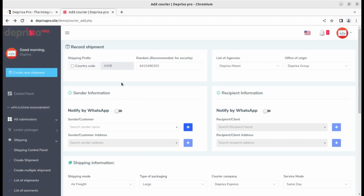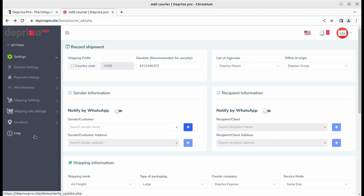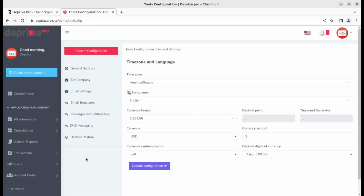Now I'm taking you to the setup screen, first of all, the setting screen, so that you may understand how you are going to onboard on the system, how you are going to start with the system. So let us take the general setting screen, where you are going to put the basic information in the system, like time zone and language.